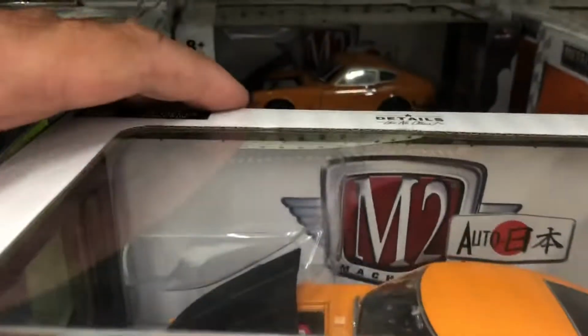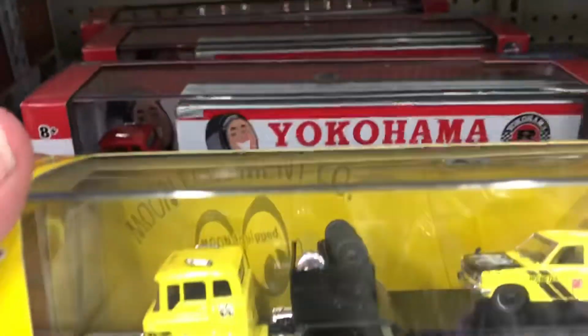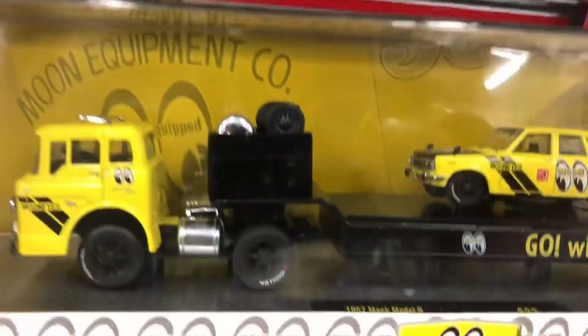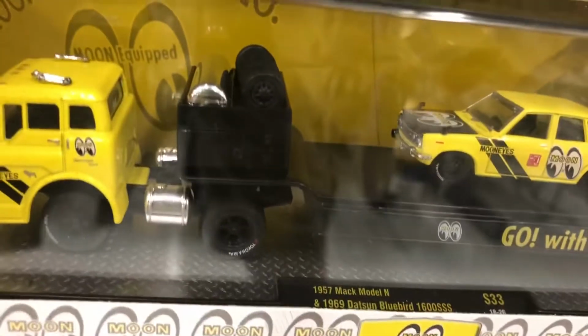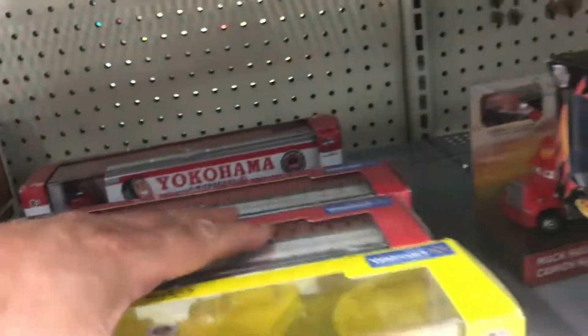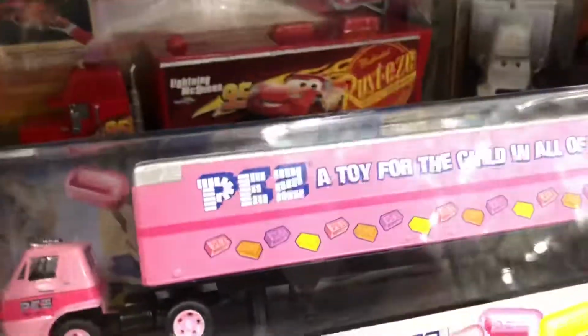Look at that big old Z for you there, buddy, if you ever do watch my videos. Yeah, that's a big M2. That's a big old Z. Here's some more of those M2 haulers. I have no idea why they would put moon eyes on JDM. That's kind of baffling. It looks cool.